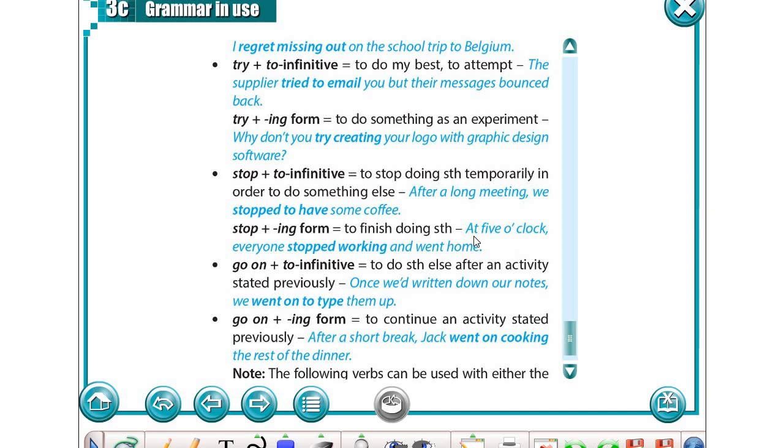But stop plus ing form means to finish doing something forever. For example, at 5 o'clock, everyone stopped working and went home. The action is finished. Like, I stopped smoking. I don't smoke anymore.